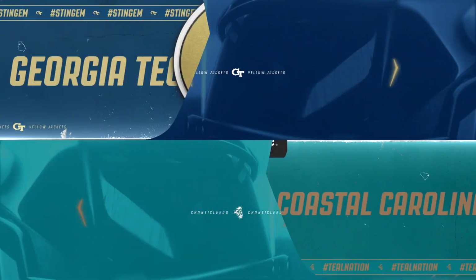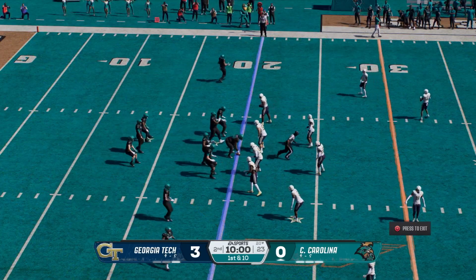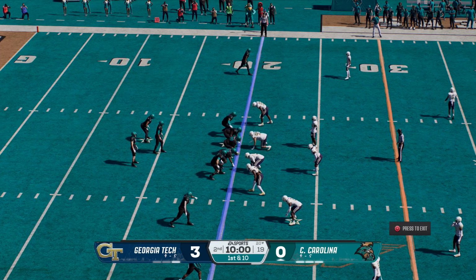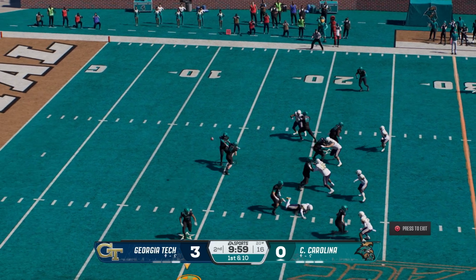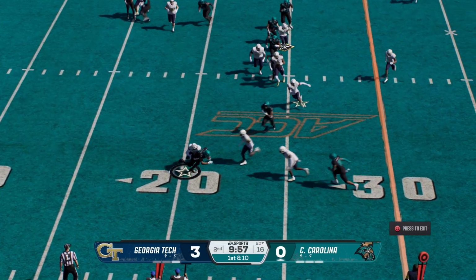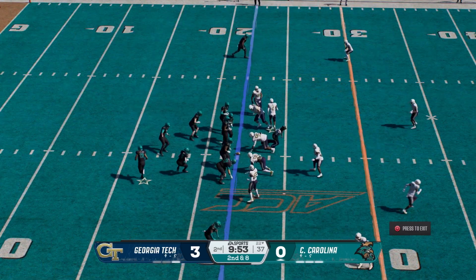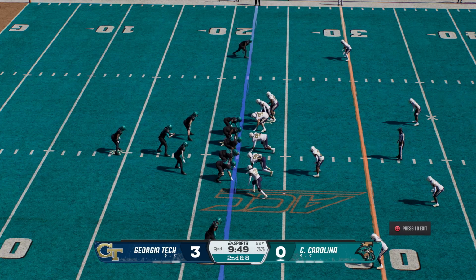They are lined up and ready to go and get things started here in the second. So after the break, they'll go back to work. Motion from the back. They'll run the RPO and fire to the right. And good coverage by the defense, just a short gain. The Chanticleers moving quickly to the line.